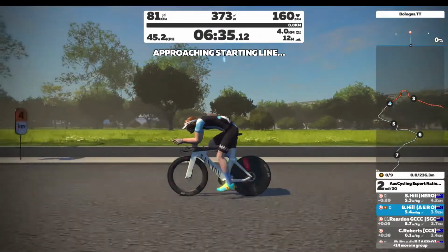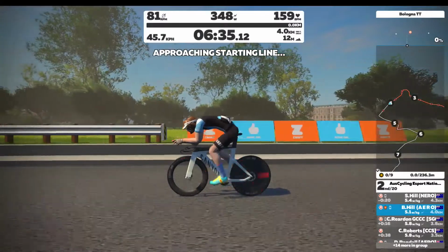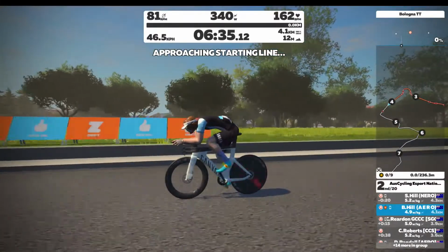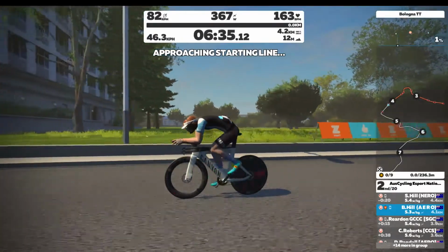Some of the juniors that I work with here in WA often tell me what their heart rate is mid-session, and I've heard 215, 220 at the ends of some big sessions. But yes, as you get older, your heart rate does come down a little bit. But Sam Hill motoring along.